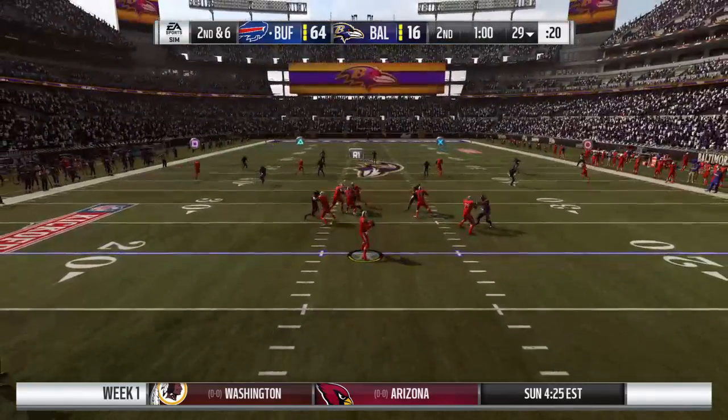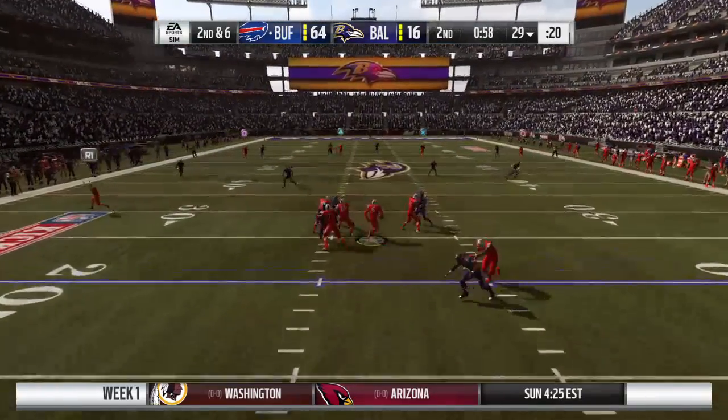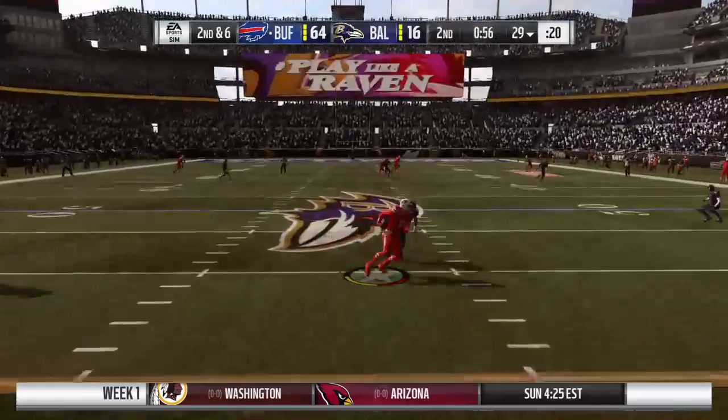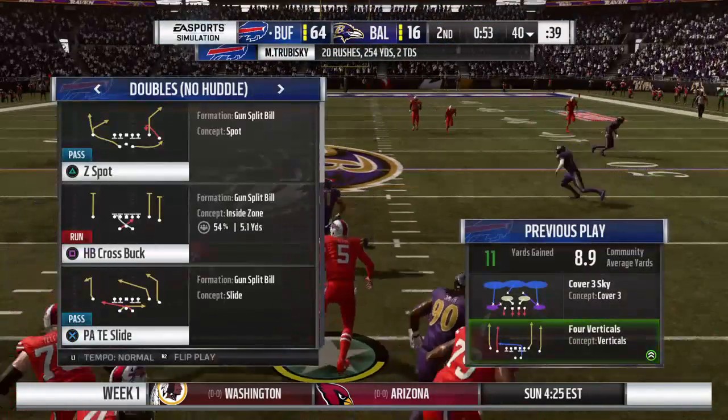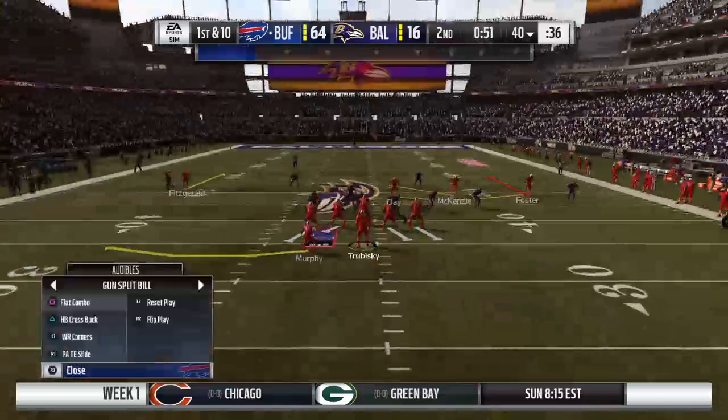On 2nd down, here's Trubisky. Stepping up, he's going to keep it. And he takes us up to the 40-yard line before being corralled. 11 yards and a Buffalo 1st down.